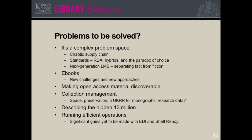We know about ebooks. I won't talk too much about that. We know about making open access material discoverable. I won't talk about that now. Collection management is really crucial here. That is a flip side of discovery. It's how we manage the collections, make them accessible. We can't just talk about letting people find stuff. They need to make contact with it and connect to it.